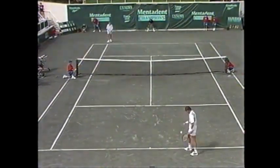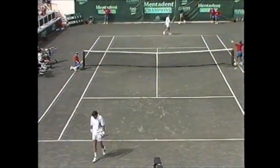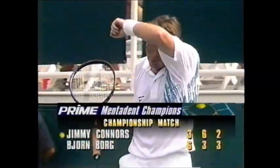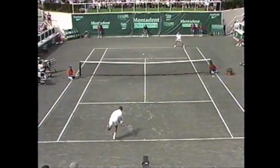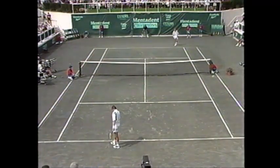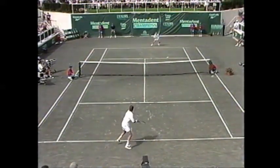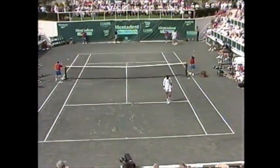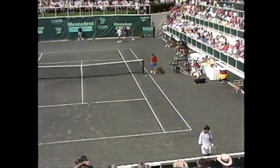Jimmy Connors and Bjorn Borg remain on serve here in the third set, so we pick it up with Borg leading 3-2. Borg a little too ambitious on that return. He's had some success attacking the second serve, but each point is becoming more and more critical now. You get the feeling that one break is going to make the difference here, deciding this match. On serve, Borg leading 3-2 in the third set.